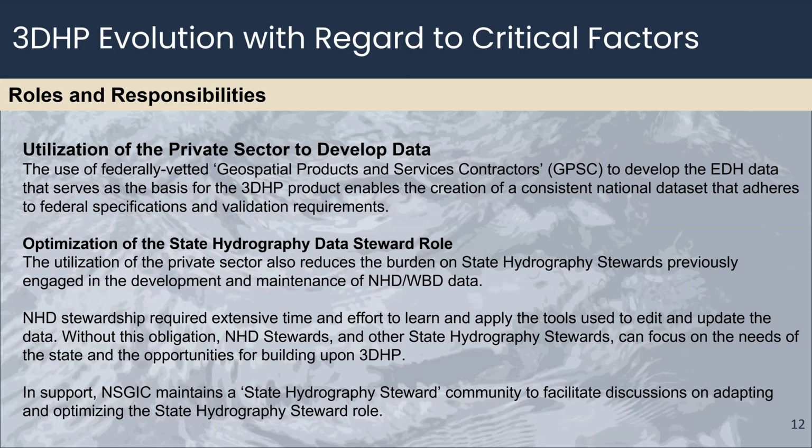So we're using the same folks to develop the data across the nation. What that does, while initially it didn't feel like optimization, is change the state hydrography steward role. State hydrography stewards, especially those that were actively engaged in NHD and WBD data, the NHD stewards, had a lot of work involved. There was a lot of training involved. There was extensive time and effort to edit and update the data. And so they've been relieved of that responsibility, which is a little scary.